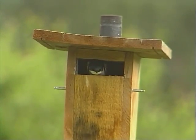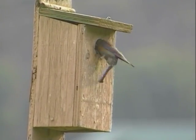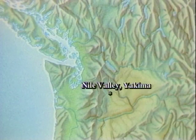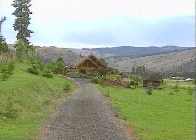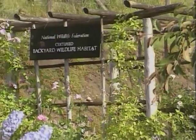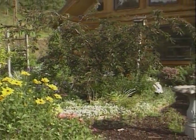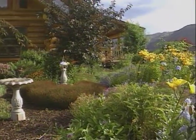Most folks have a bird feeder or two in their backyard, and as a result, a few visiting birds is all that stop by on a given day. But in the backyard of Larry and Doris Robinson, a couple of bird feeders just isn't enough. Located in the Nile Valley just outside of Yakima, this couple has turned their yard into a certified backyard wildlife habitat. There are 5 such habitats in Yakima County, and over 20,000 in North America. Certified by the National Wildlife Federation, the Robinsons have created a sanctuary for all kinds of wildlife, including many species of birds, butterflies, squirrels, lizards, and even an occasional coyote or elk.